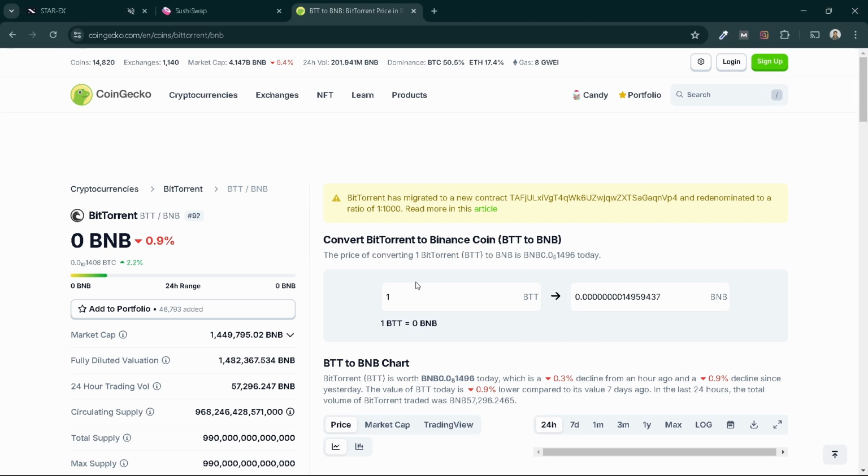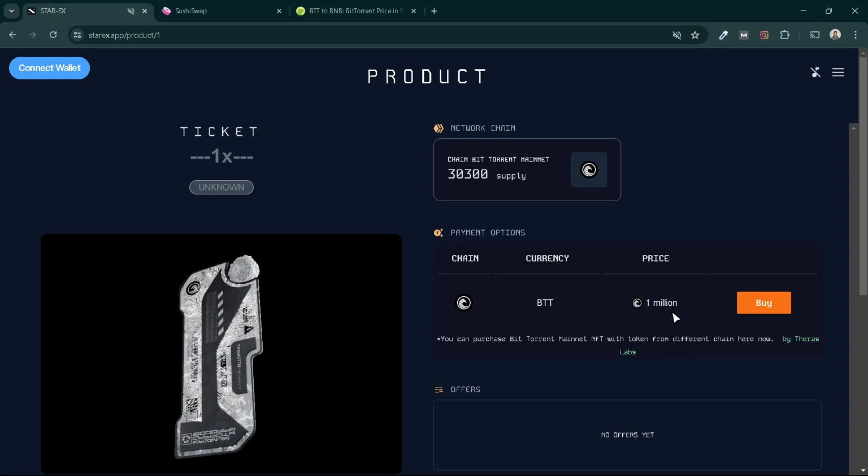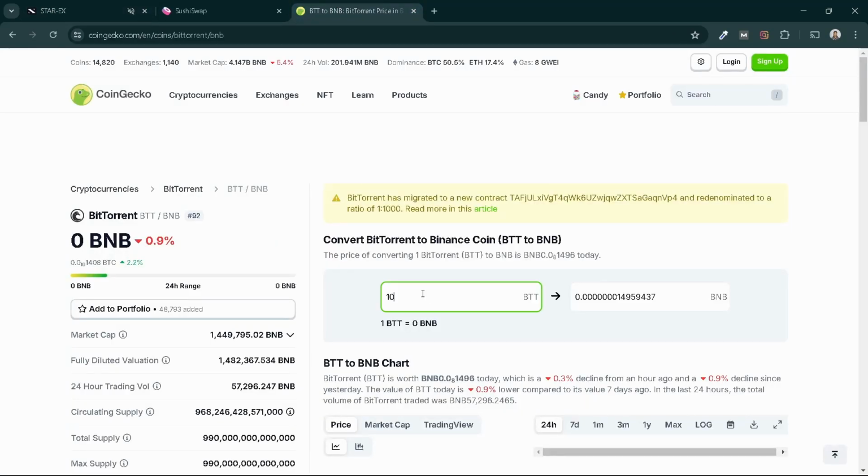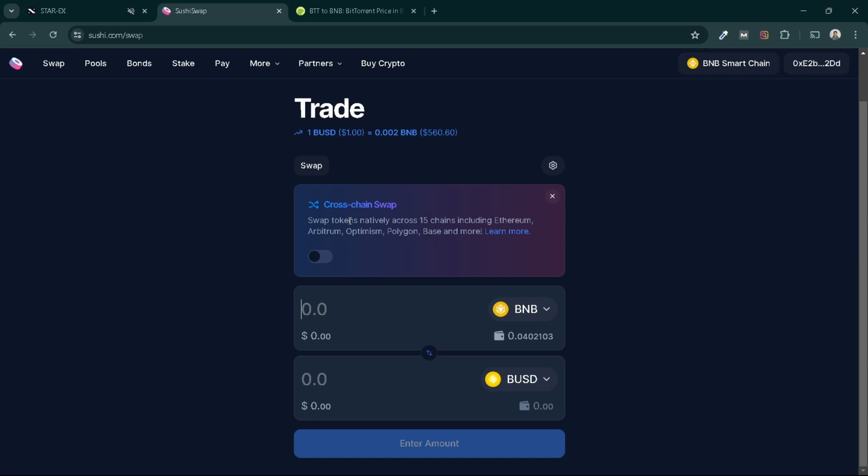Now, to understand this, remember, we require 1,000,000 of these in order to actually purchase the ticket. So we would type in 1,000,000. But one thing I normally do is always add a buffer just to cover for any shortfalls. So I would just add 1.2 million BitTorrent tokens, and that's going to give us that amount in Binance tokens. So we copy that, go back to SushiSwap, and hit paste.